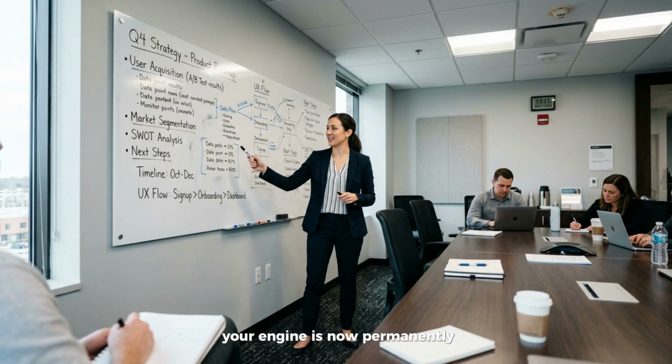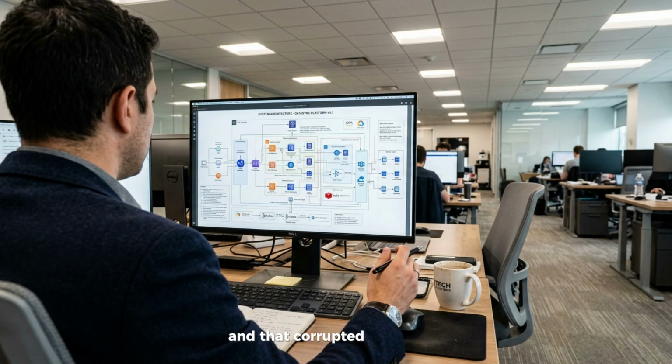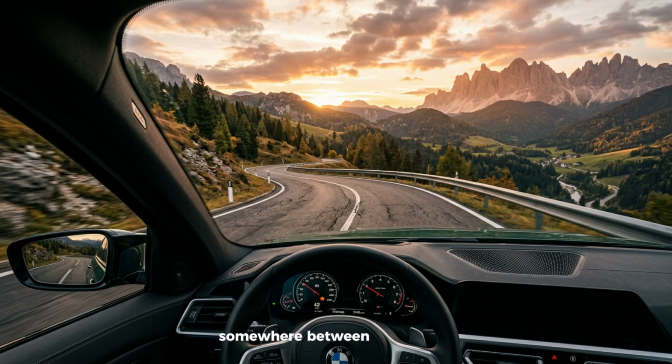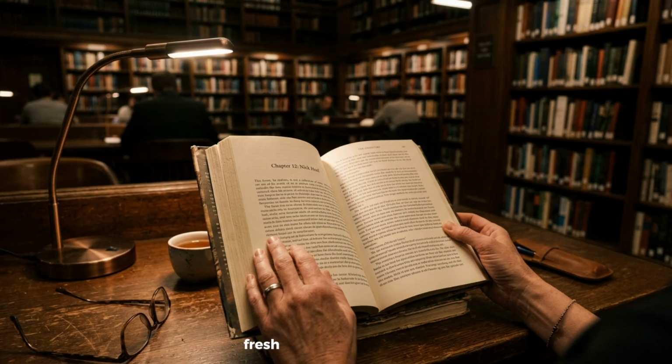Your engine is now permanently running a fuel strategy optimized for a problem that has been solved, and that corrupted fuel map is costing you somewhere between 12 and 18% of your total fuel economy every single tank, every single day, until that memory is erased and the ECM is forced to start its learning process fresh from a clean baseline.